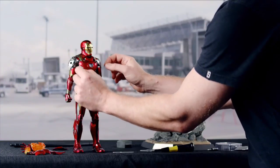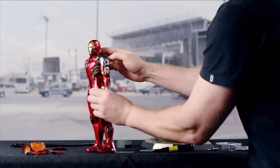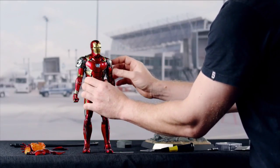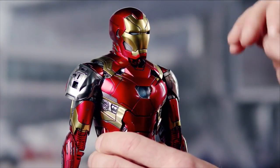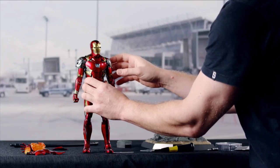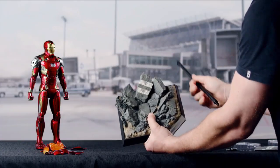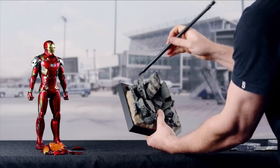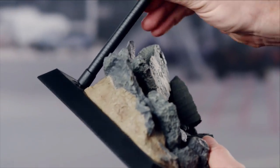I'm intentionally leaving all the plates off of his armor while I'm in the middle of doing the pose. The reason for that is that you have to turn on every single one of these things individually. I don't want to have to mess with taking the plates off and hitting every switch and then putting the plates back on again. There's a chance that I'll have to ruin the pose and have to adjust it again. I'm going to be having him flying, straight up. He's going to be in a flight pose, so I'm going to put this dynamic stand.